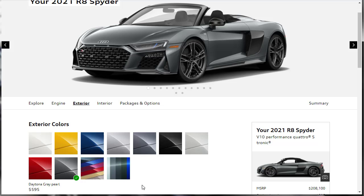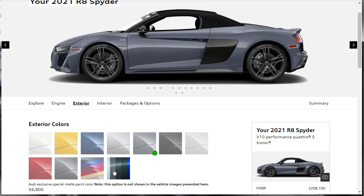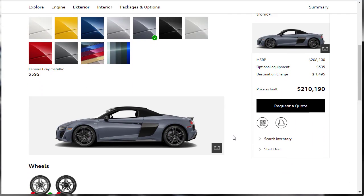Beyond that, we've got the Audi exclusive special paint colors. They're $3,900 options. And they tell us choosing this doesn't change the color on the car here. And then there's also exclusive special matte paint colors. And they are, get this, $6,800 for some really ugly paint. I think we're going to go with the Kimura Blue. I think that looks really, really nice. So let's move on. We got Kimura Blue.